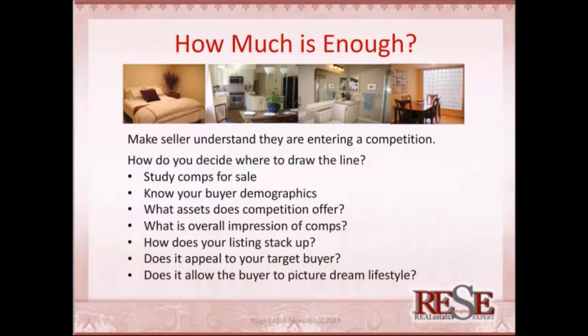So let's talk about how you know if your seller has done enough to sell the property. You need them to do enough, but they don't want to do any more than they have to, and they don't want to spend a penny. So the best way to get them to find that point that's enough is to work with your seller, and make sure they understand they're entering a competition when they put their house up for sale.